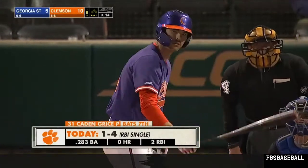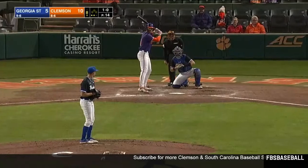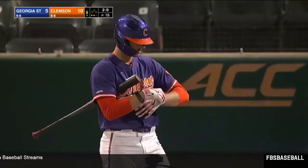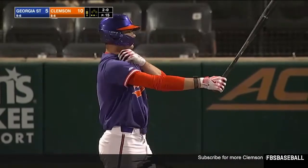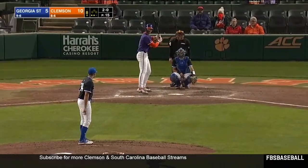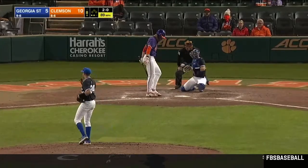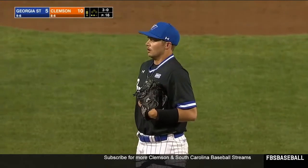Look, it's always fluid, because things happen. People get hurt. People get hot. People struggle. And you have to make changes. And that's a feel for a team that a coach develops over the course of the year. What you hope to achieve is, by two-thirds of the way through the season, you've got a really good feel for what guys can and cannot do, and that they've kind of settled into roles, and they have accepted their roles.